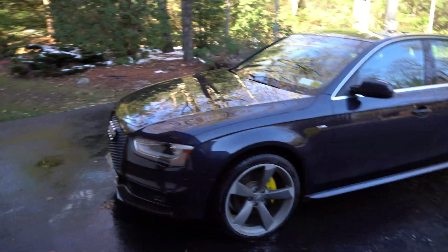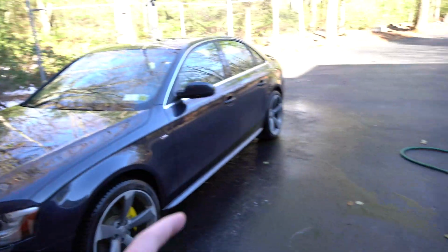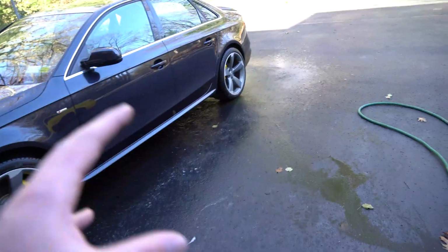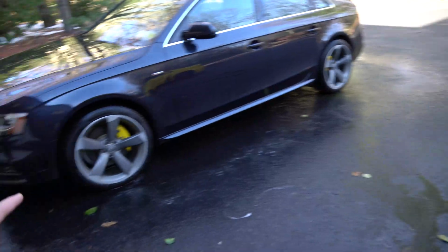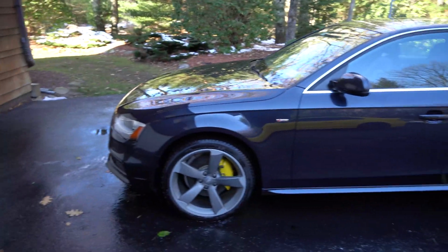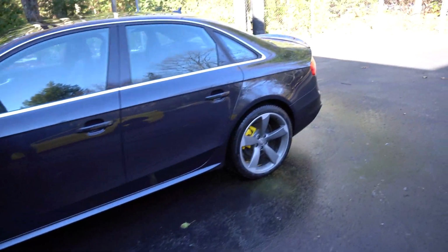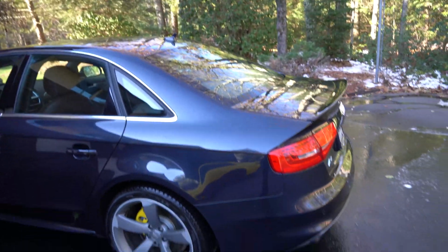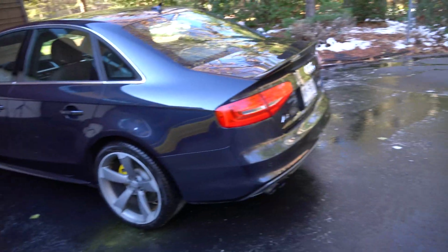And voila, like that, the A4 is super clean. Almost busted my you-know-what a few times because all the water that came off the car is now ice. So this whole thing is like an ice skating ring, but we managed to make it out alive. And the car looks super nice, guys. I really forgot just how clean this paint is. This is honestly the first time I'm washing the car in like a month and a half. I know, really bad, but it looks super clean, and it's nice to see the car like this again.